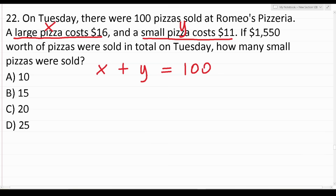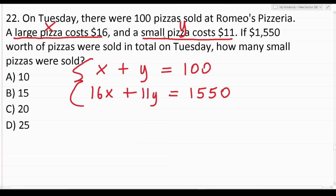All right, so now let's take a look at the other information. We know a large pizza costs $16, so that's going to be 16x plus the price of a small pizza, which is going to be 11y. And we know that in total, $1,550 worth of pizza was sold. So by solving this system of equations here for y, which refers to small pizzas, we'll know our answer. So let's work on solving this system of equations for y.